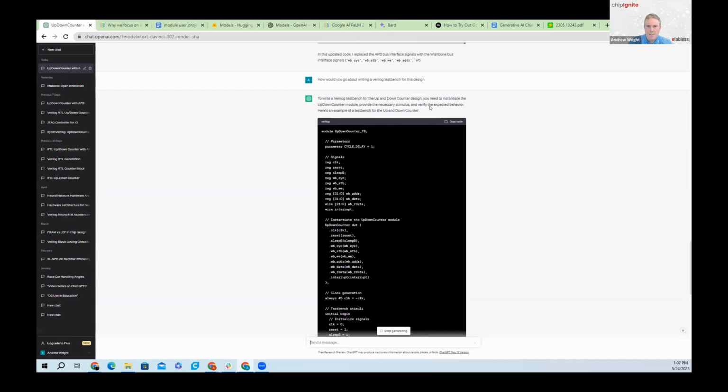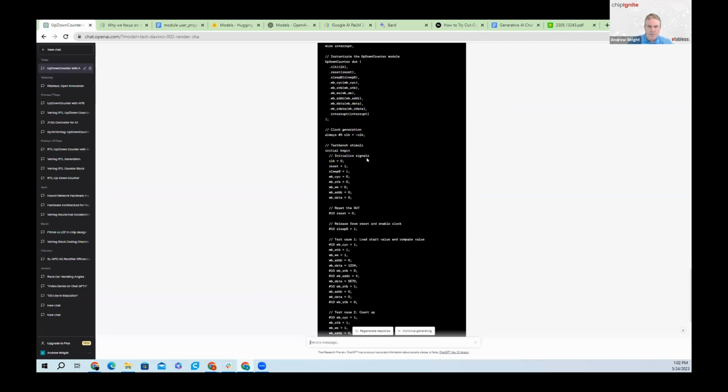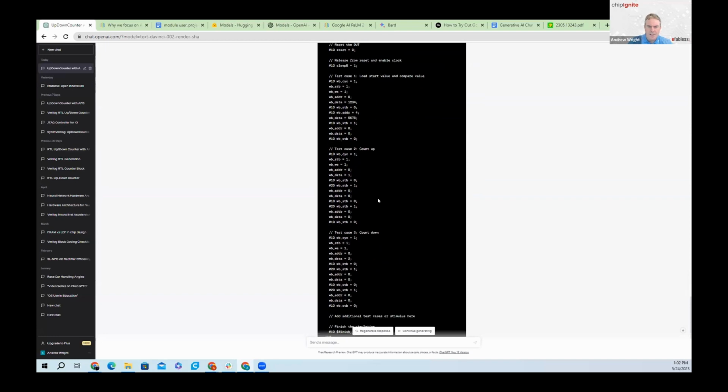So I asked it to write a test bench for the up-down counter. It has the same set of signals, has the bus interface. It initializes a set of signals, and then it tests a lot of cases.